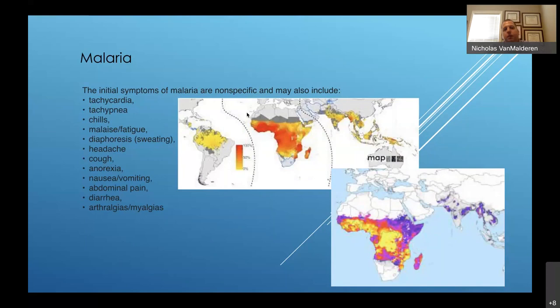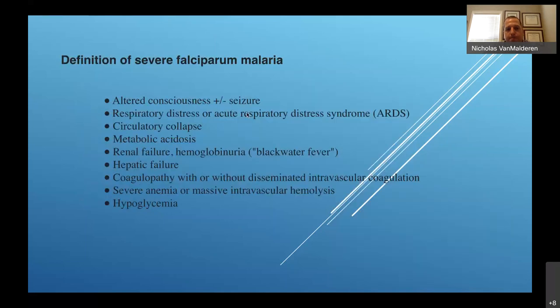There are some symptoms associated with malaria that are not specific, but include tachycardia, tachypnea, fevers, chills, sweating, headaches, cough, vomiting, abdominal pain, diarrhea, myalgias. When they have severe malaria is when you really need to be concerned, because they can have altered mental status, seizures, and respiratory depression, and this can lead to ARDS, or acute respiratory distress syndrome. There's circulatory collapse, metabolic acidosis, and renal failure. These people have really dark urine, called black water fever, mostly because of the breakdown of red blood cells causing the urine to become really dark.